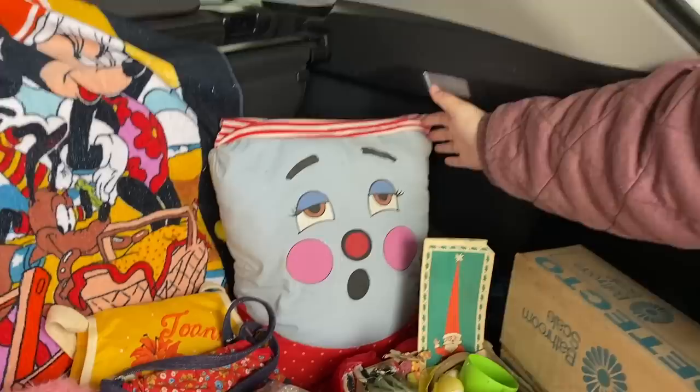But this kaleidoscope is really fun, and I think my favorite is this little elephant looking through it. A couple of cool things that I found, and I made a straight beeline to it. This pillow people. I've talked about pillow people in the past, and I finally found one.